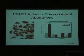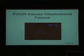So the ancestral, again, is the wild type, and the germline variant here is the dark box, the dark column. And you can see here that the variant really does induce more fusions to occur in the cells, and also more eccentric chromosomes, and she sees a lot more fragments resulting from breaks. And so she does see chromosomal aberrations induced by expression of this variant for only a few passages in mouse embryo fibroblasts that are otherwise wild type.